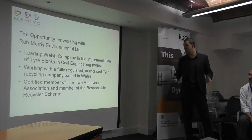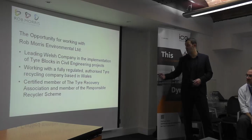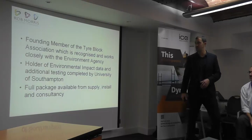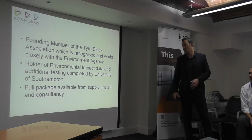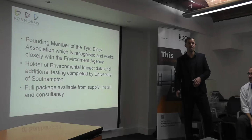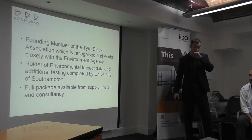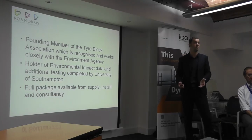We're fully regulated, we're authorised, we're a certified member of the Tyre Recovery Association. We're the founding member of the Tyre Block Association. The Tyre Block Association, we'll come back to shortly. We hold testing, further additional testing which we've carried out, environmental impact data, which the Environment Agency, if you are looking to use this recycled product, will ask you for information from.